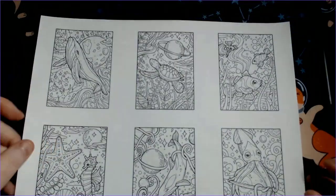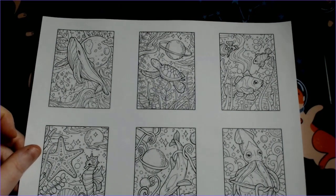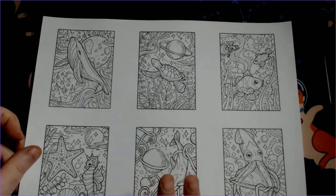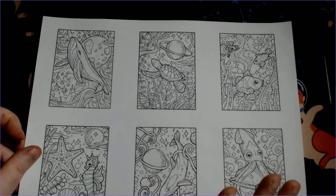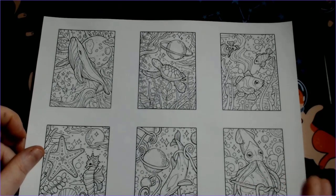So I love space, and I'm usually not big on ocean coloring. However, the combination of planets and space stuff with ocean stuff, I think is just a really intriguing idea. And the reason why I didn't get this in paperback is I know a lot of my backgrounds are going to be very dark, like black or dark blue or dark purple.